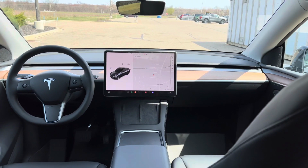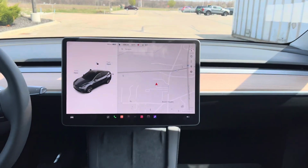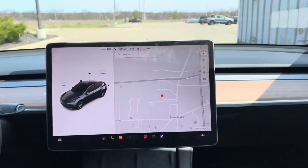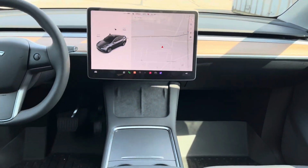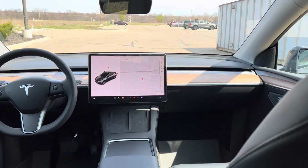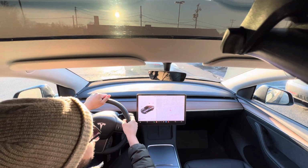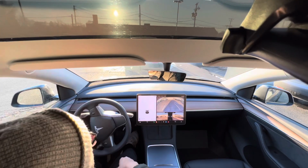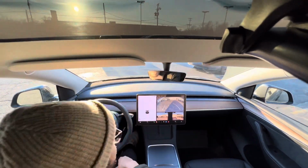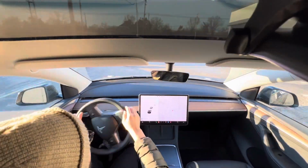The interior is great. I love how minimalistic it is. I don't like a lot of buttons and a lot of clutter, so it works for me. Some people don't like it, but it looks great to me. Also, the seats are some of the most comfortable, or the most comfortable seats, I would say, that I've ever had in any vehicle.